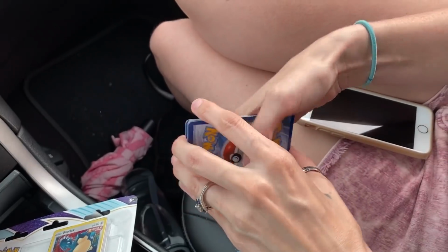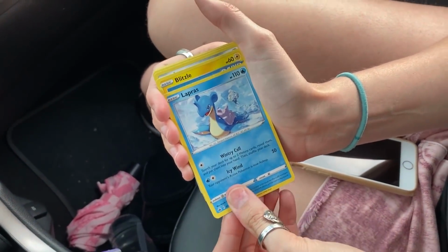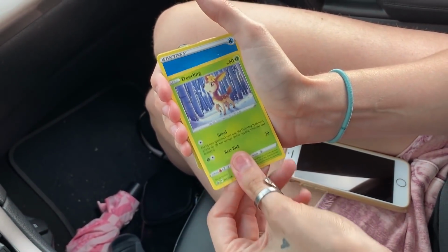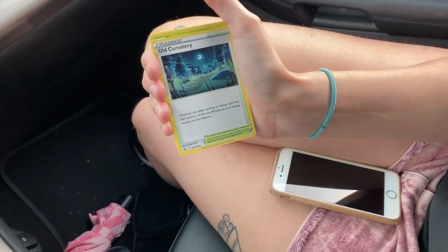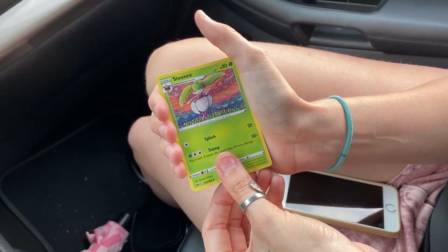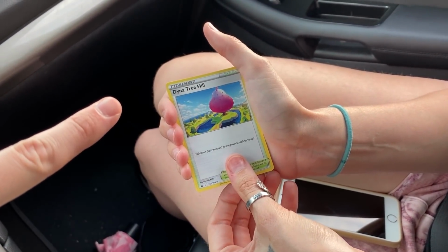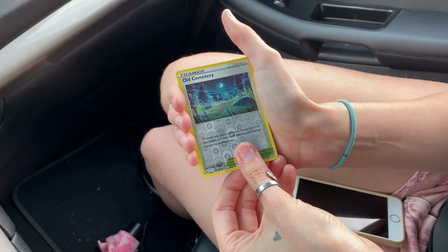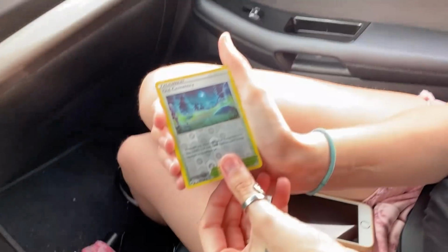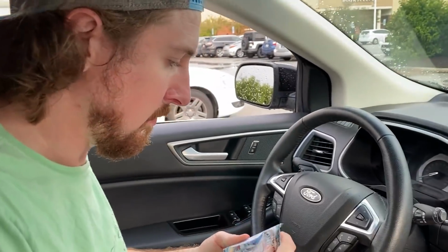Okay. Here we go, Marie. We have a card Pokemon card battle. We got a Lapras, Blitzle, Darling. I was seeing if you would say it. Old cemetery as compared to a new cemetery. It's a steamy leaf. You know what I like to call that? Worthless. Dollar Tree Hill. Yeah, you see what I did there? Did you see what I did there? And a Bayonet.